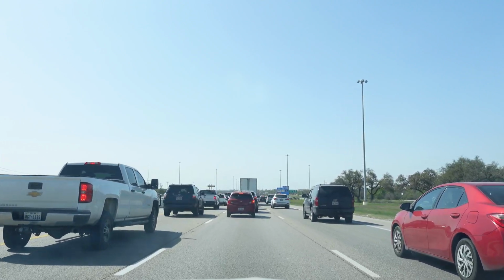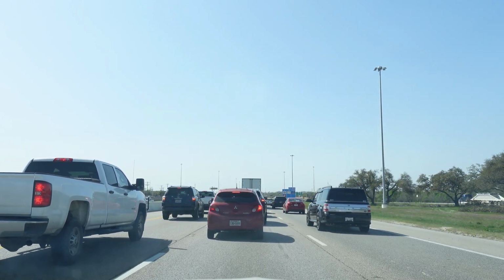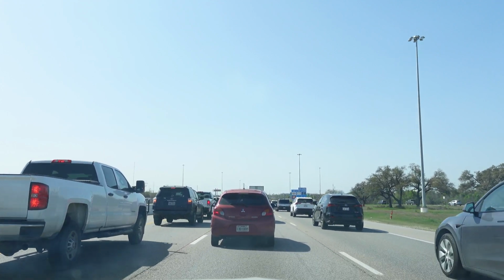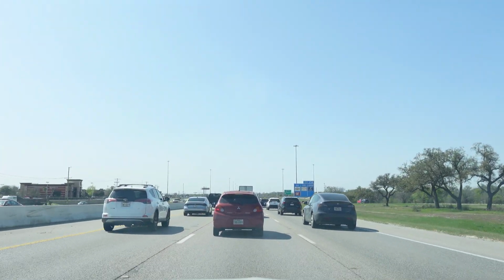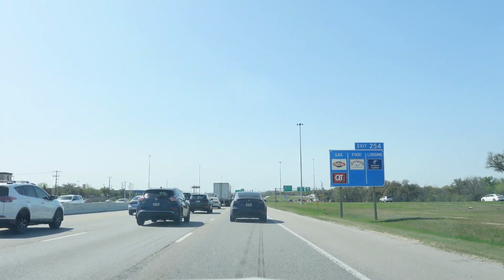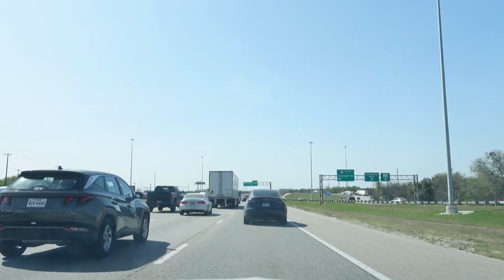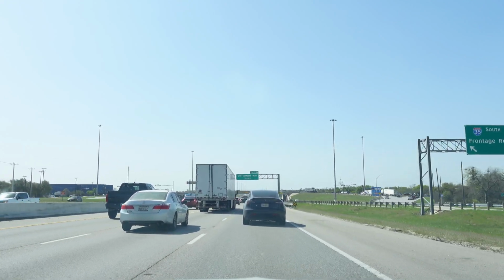But you see, the right lane is moving. Why is the center lane stalled? Yeah, you see? Yeah, I'm sorry, I'm just gonna... This Mirage is bugging me. I gotta get in front of him. I'm going to get behind the Tesla.